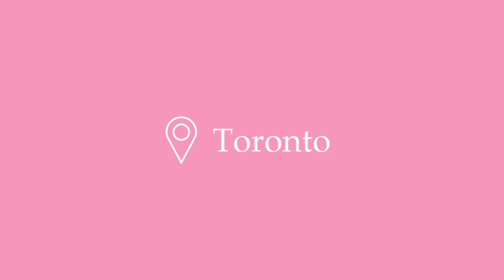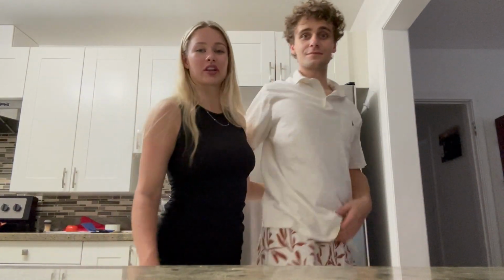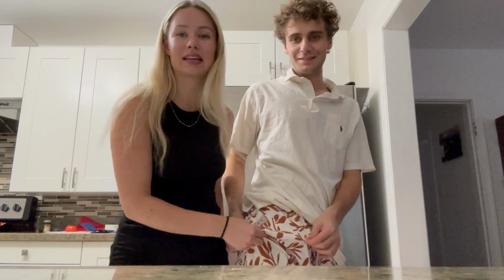Here's me and Pookie, tonight's outfits. Looking cute, little black dress. He's wearing the shorts I made him, linen shorts, custom by me. And we're wearing our matching shoes tonight, so catch us out here styling.